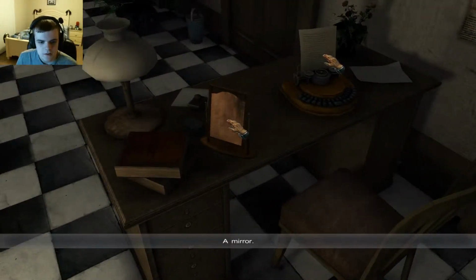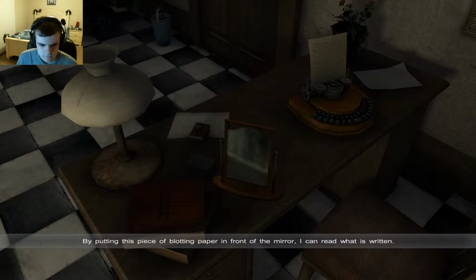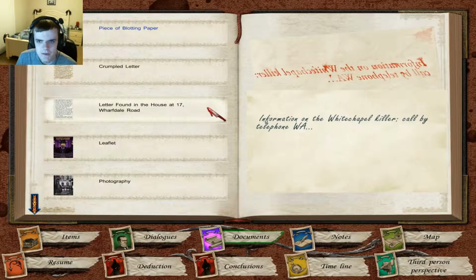Oh, a mirror! Yes! By putting this piece of blotting paper in front of the mirror, I can read what is written. Yeah, why is it backwards, though? Information on the Whitechapel killer.